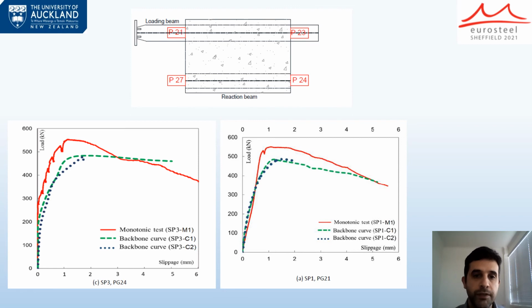Also, slippage of specimens was monitored during testing. So 4 displacement gauges were placed on 4 corners to measure slippage between the slab and the supporting and loading beams. Here you can see the result from the monotonic test and cyclic test. Again, you can see similar behavior in the elastic range. There is no big difference.